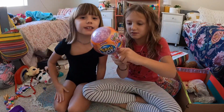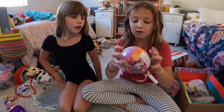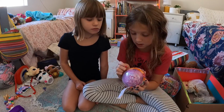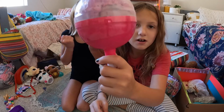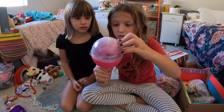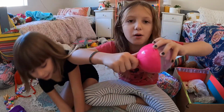It looks like a sucker, but it's not. Oh my gosh, I just cracked my nails again. But okay, I'm good with it. Oh my gosh, it's easy. Oh, there we go. Okay, open it. So now we just pop it open.